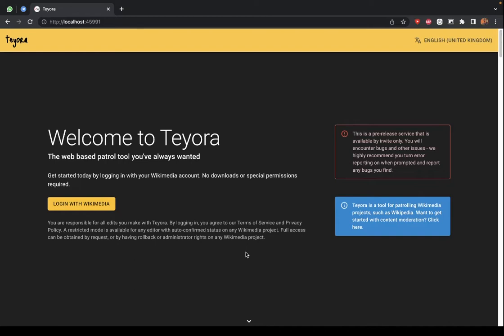Now, Teyora, whilst it's a whole new thing in and of itself, I think the best way to describe it to somebody who hasn't seen it before would be that it's sort of a web-based alternative to Huggle. It can be used for counter vandalism, but of course it's going to be so much more than that. At the moment, it's been in development for nearly 2 years.